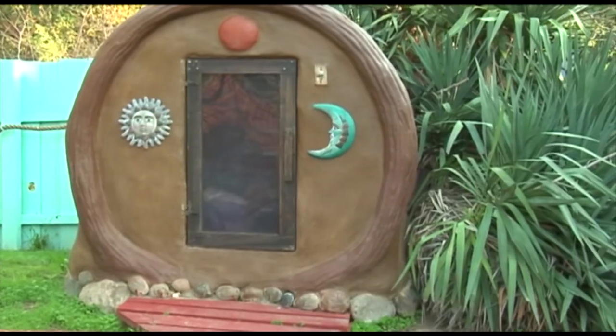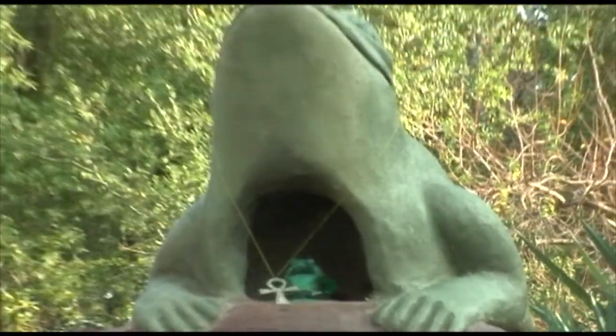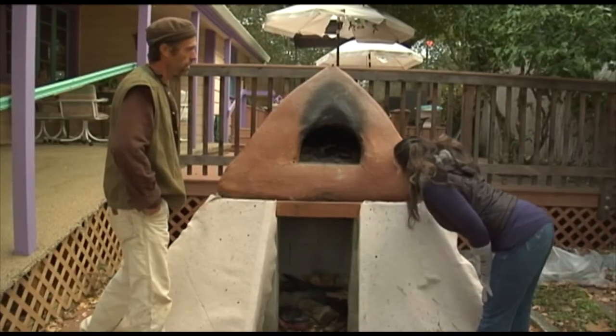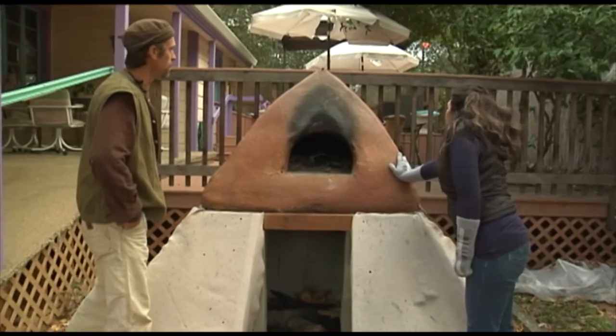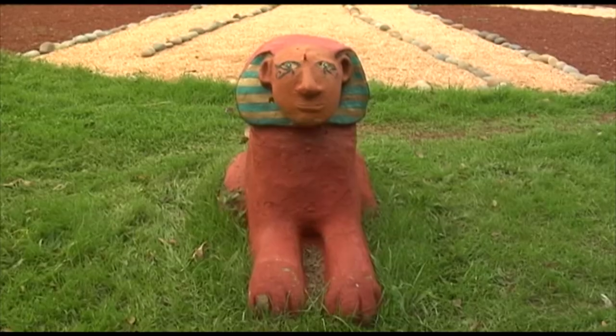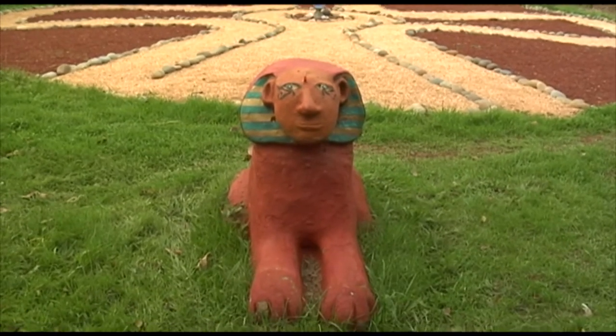Heket is actually the midwife who birthed Horus, right? In Egyptian cosmology, right? And then on the other side of the property, I have a pyramid oven, and I have a sphinx in the garden by the labyrinth that I built a couple years ago.